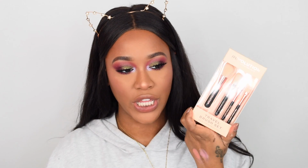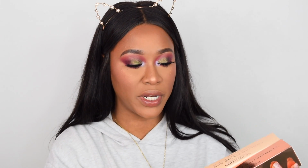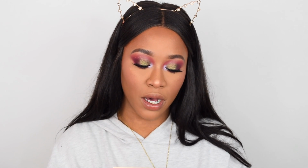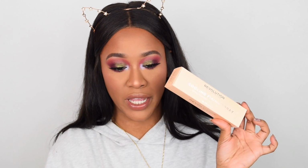Okay guys, so we're getting down to the last final bits. First of all, there is a travel brush set, which I'm not gonna use. Then we have 2 fixing sprays. So we have one that's cooling and one that's illuminating. I think I'm gonna go with the illuminating one. Also, it does actually prolong makeup. It says it helps keep face and eye makeup in place, as well as being a cooling one. Let's go ahead and try them both, why not?